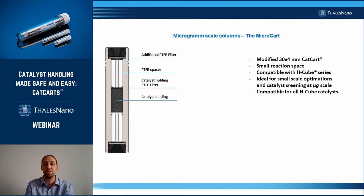Okay, after we saw the scale-up options, let's go to the scale-down options. For very small amount of starting materials and very sensitive reactions, we made a very small inner volume cartridge, so-called microcart or micro CatCart. This is basically a modified 30 by 4 millimeter cartridge. We put 2 PTFE spacers inside and only use 1/3 of the inner volume of the 30 by 4 millimeter cartridge. Because the outer dimensions are the same and sealing is the same, you can use the micro CatCart in H-Cube Mini Plus, H-Cube Pro, X-Cubes and all the other instruments where you can use the normal H-Cube type cartridge.